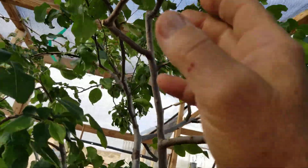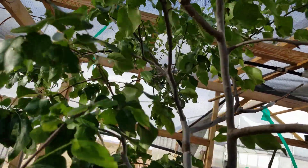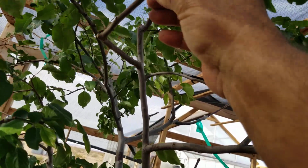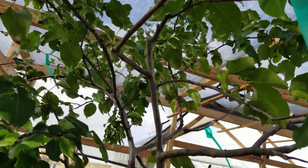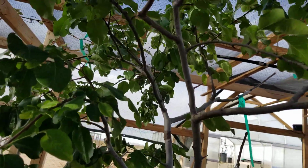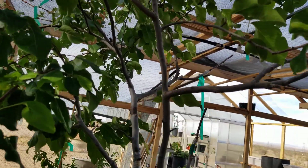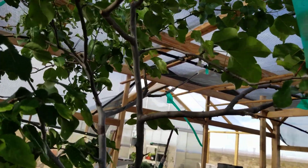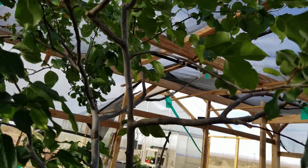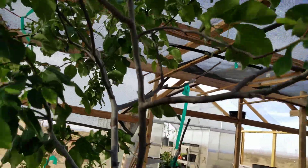That means a branch that's only a year old, or a little older than a year. The reason for that is it's a young, strong branch, just like people, the young, strong little teenagers running around. You want to do the same thing with your trees. That gives them a good start.